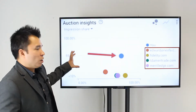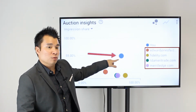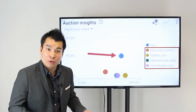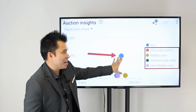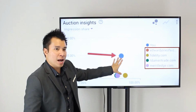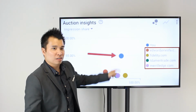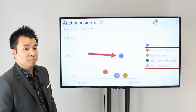If you look at what I have over here, the blue line is the ad that we are running for our clients. You can see the big four, from Edward Jones to Fidelity to TD Ameritrade to Merrill Lynch, all lying below here. There's a huge gap in performance, in impression share. Our ads actually appear more than the big four combined. You see what happens? They all stay below and we're over here. That's exactly the beauty of designing a profitable campaign.